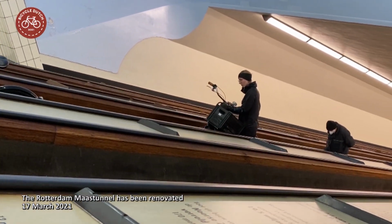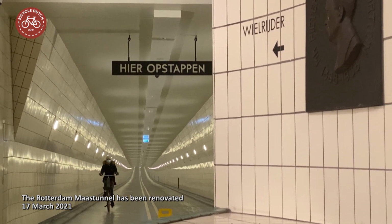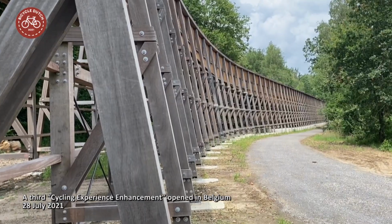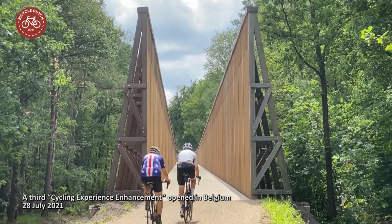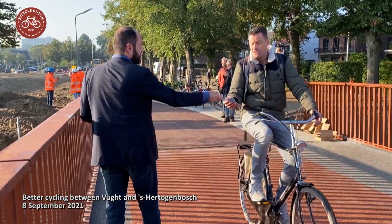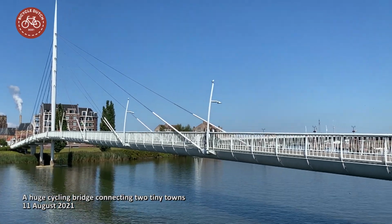Rotterdam's Maastunnel was reopened after a 3-year renovation. And the longest wooden cycling bridge was opened near Winschoten. Belgium also opened wooden cycling infrastructure, but here it's an experience. This cycling viaduct connects 's-Hertogenbosch and Vught better. And this giant cycling bridge connects to tiny towns.